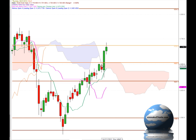And prior to that day, we had a downtrend in place with a candle that formed a lower high and a lower low. So even though the previous day's trading was very, very bullish, and bullish in the extreme, it didn't technically change the trend, and today we have had confirmation of that change of trend, with the market making a higher high and a higher low.